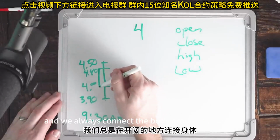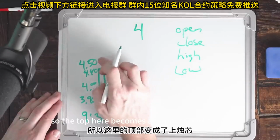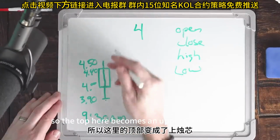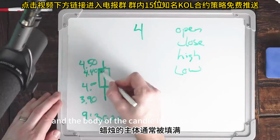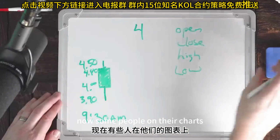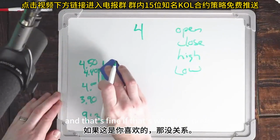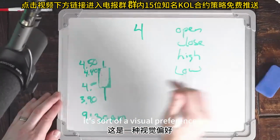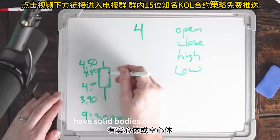And we always connect the body around the open and the close. So the top here becomes an upper candle wick, the bottom becomes a lower candle wick, and the body of the candle is typically filled in. Now, some people on their charts will have hollow body candles, and that's fine if that's what you prefer. It's sort of a visual preference whether you want to have the candles have solid bodies or hollow bodies.